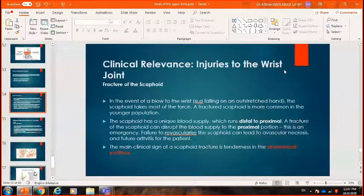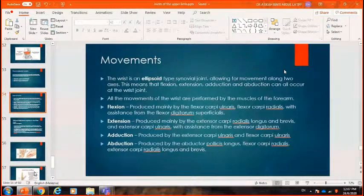And muscles will only be taught in Dr. Reshma's lecture. I think she has gone through all these muscles with you, right? I will not ask you in my part of the questions, but rather she will ask you the functions of the muscles.